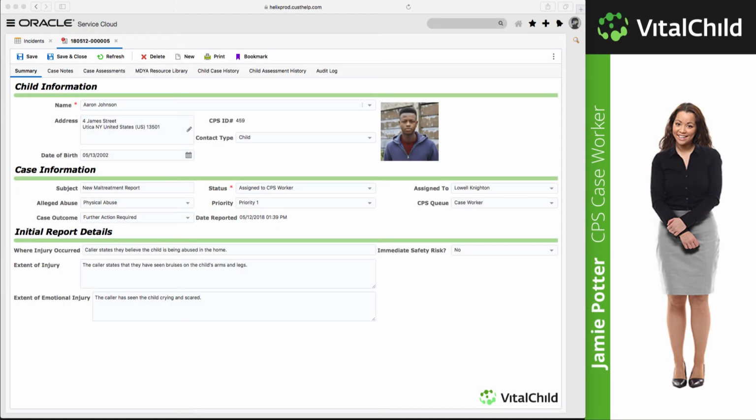Now imagine if that data was in a cloud-based system like VitalChild. Searching for an open bed that meets a child's needs becomes a search that takes a minute. I'd love to be able to give back 8 hours of time to our overworked caseworkers. First, let's talk about how our demonstration system is set up.